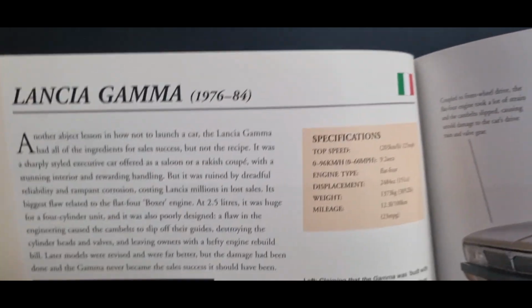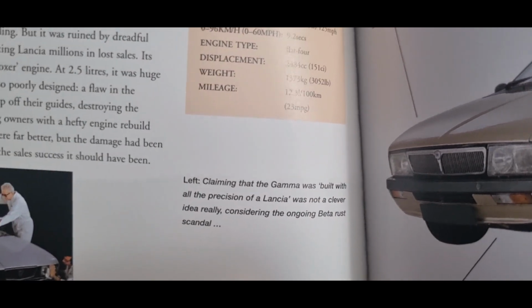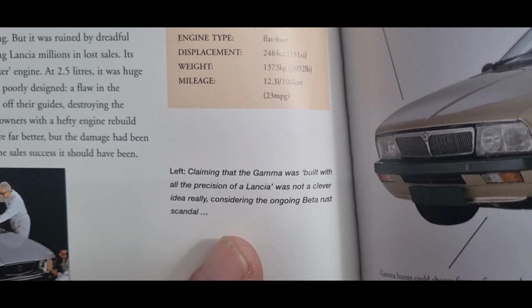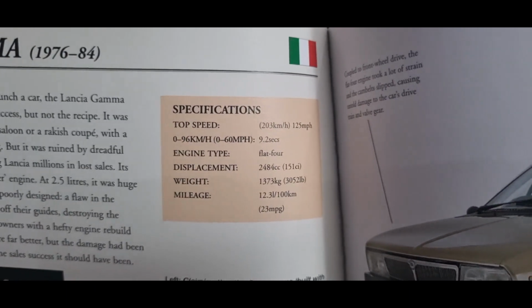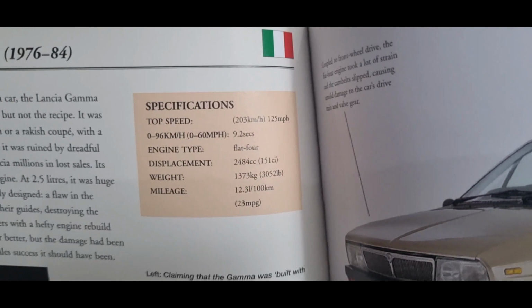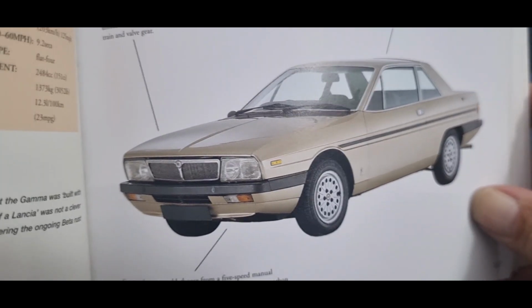Next we got another Lancia, the Gamma from Italy, 76 to 84. There's what you got. Claiming that the Gamma was built with all the precision of a Lancia was not a clever idea, really, considering the ongoing Beta rust scandal. Specs, 203 km per hour top speed, 9.2 seconds to get to 60 mile per hour. Had a flat 4. Looks a bit like a Jaguar at the front. Is it a Jaguar or a Daimler?